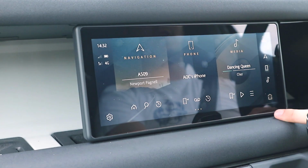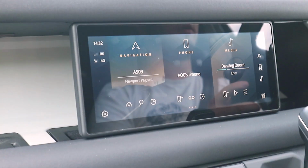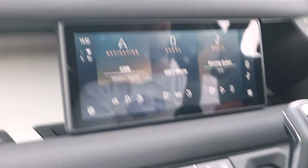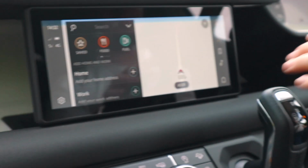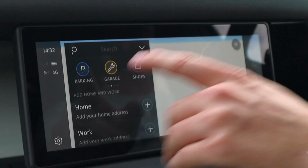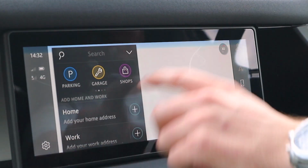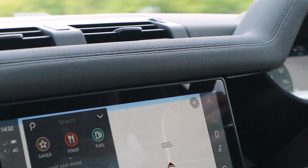This screen is so easy. You've got everything on there. Dancing Queen by Cher. I mean, what is my phone doing? And then you've got the navigation up there. That comes up, and that's a really nice, big, incredible screen. And you've got food, fuel, parking. I presume they're going to roll this across all the Land Rover products now, this new Pivi Pro or whatever it's called. But by God, it is good.